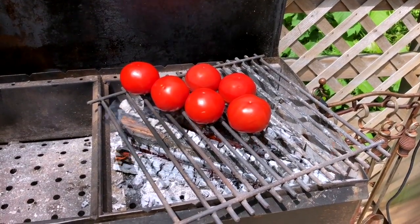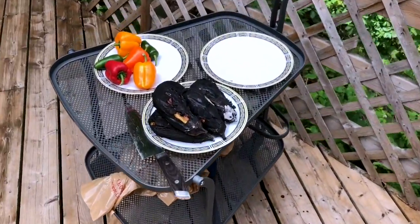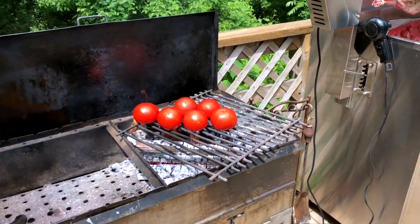After a couple minutes of the eggplant, we put tomatoes. And we're still waiting.